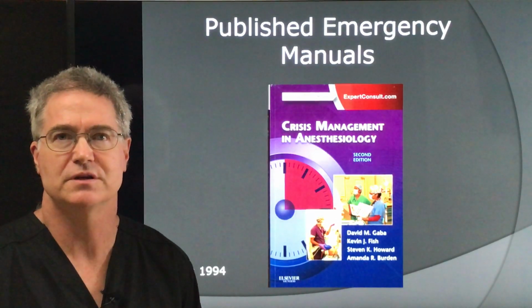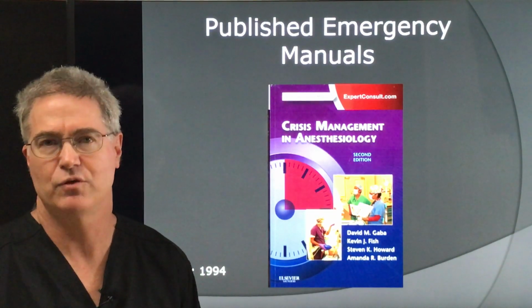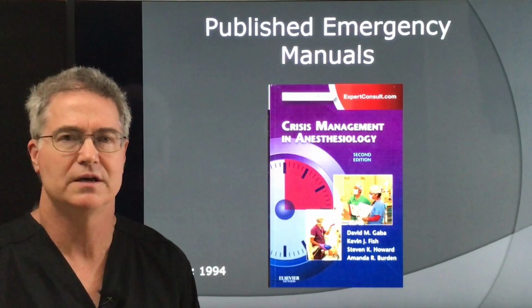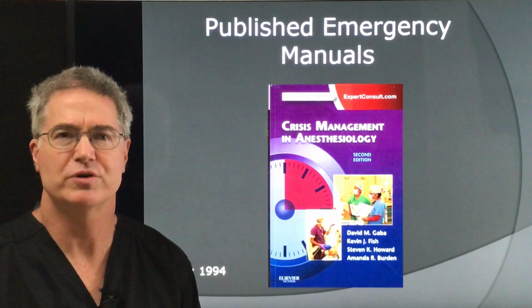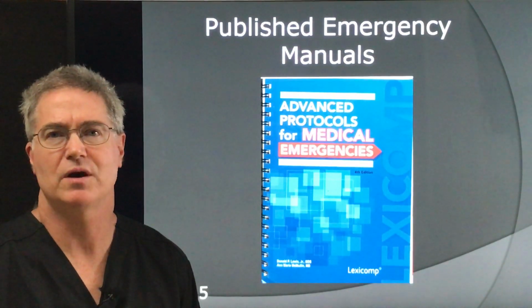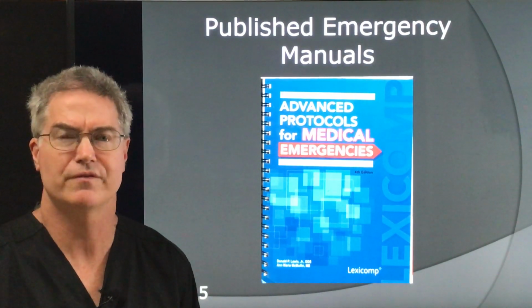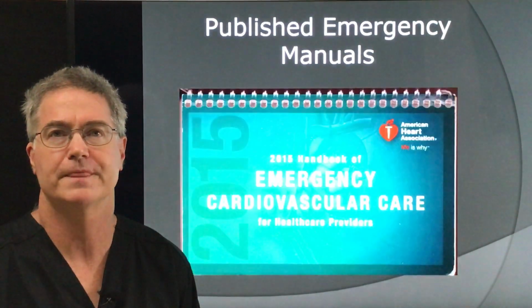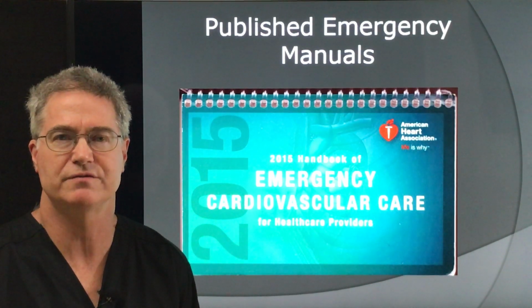There are even published manuals. This is the Stanford manual. The first version came out in 1994. This is the most recent one in 2015. This is more of a textbook. It's got more in it, but it's more details to go through in a time of emergency. Highly recommend this as a reference. There's even a manual put out by Lexicomp for dentistry. This is their fifth version, so they've been at this for a while. And this is the ACLS handbook I think we're all familiar with. The most recent version is 2015.